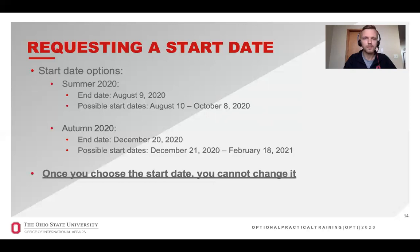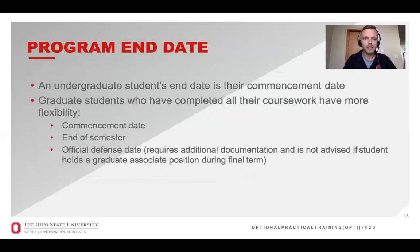Okay, sounds good. And I believe, yes, so for undergrads, you'll only get that commencement date as your program end date. So let's say right now on your I-20, it says May 9th, 2021 for spring 2021, but you're graduating this semester. Once you submit your OPT application, we'll shorten your program end date to this semester's end date, which as of right now is December 20th, 2020.